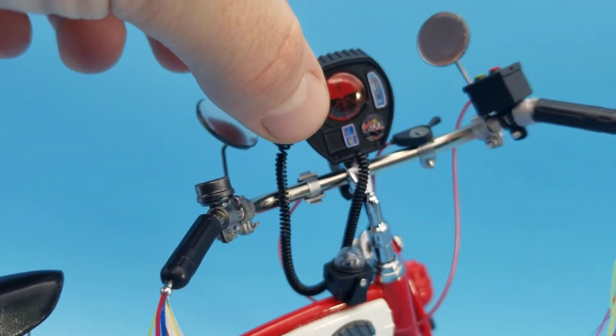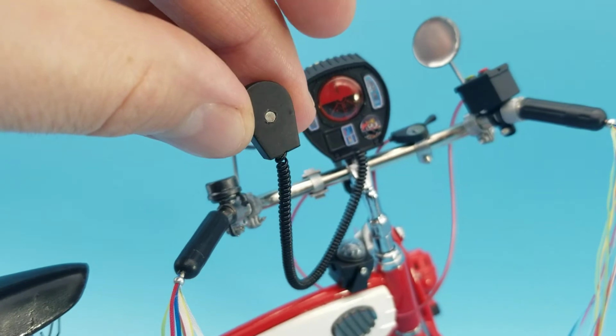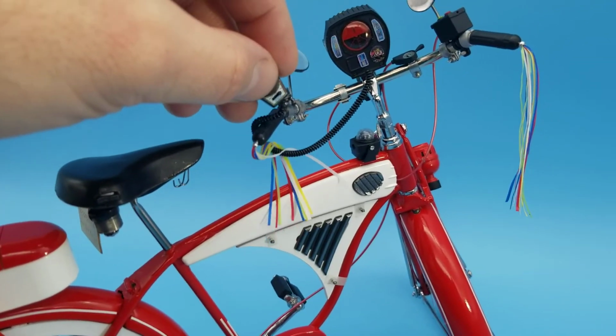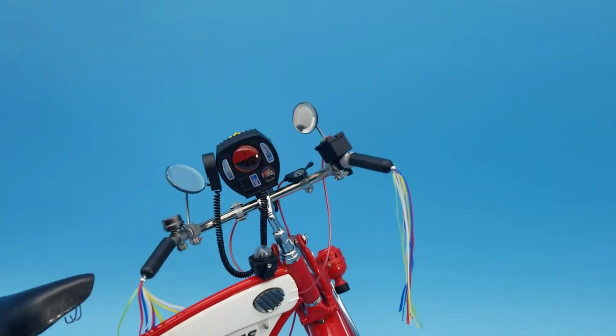The handpiece is magnetically attached, removable. I kind of feel like you guys may be familiar with sort of my phone cord. Sorry about the blur there. But you just plop that back on.